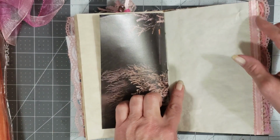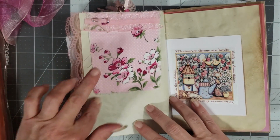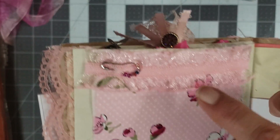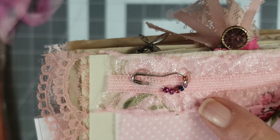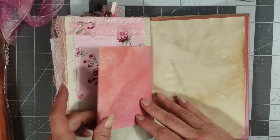That's the other side of that book page. And then you have your lace here on the page. Oh, she's put a pretty little fabric flip here, or tip in, however you want to call it. And look, I'm going to hold it up close so you can see her sweet little ball pen that she did with seed beads. I love that. That's what I'm saying. Her attention to detail is just wonderful. I love this.